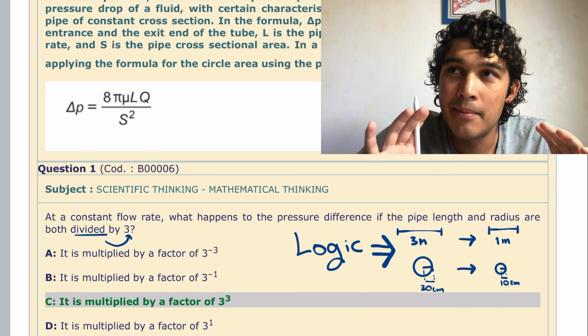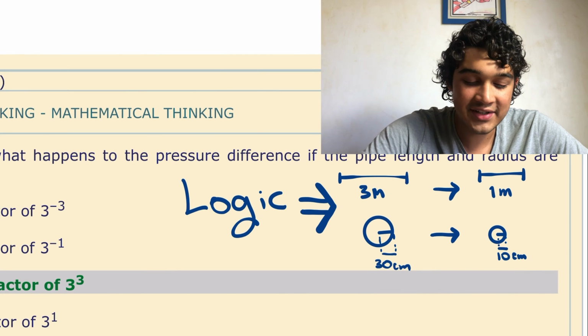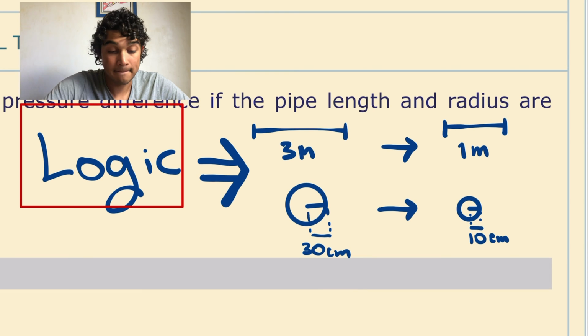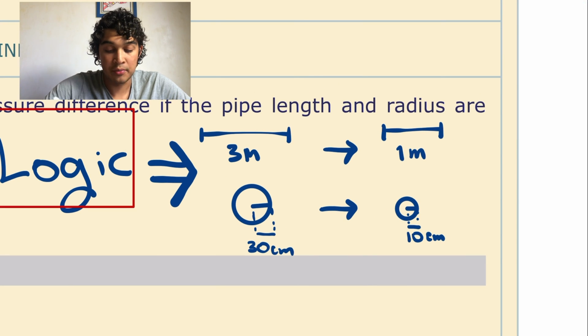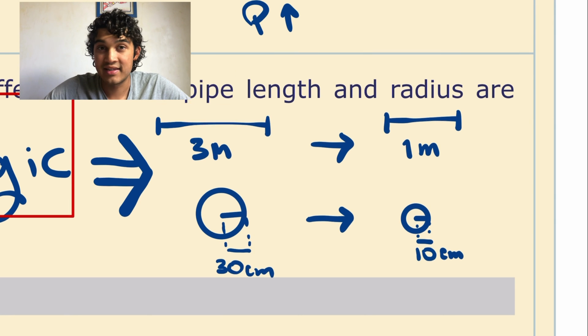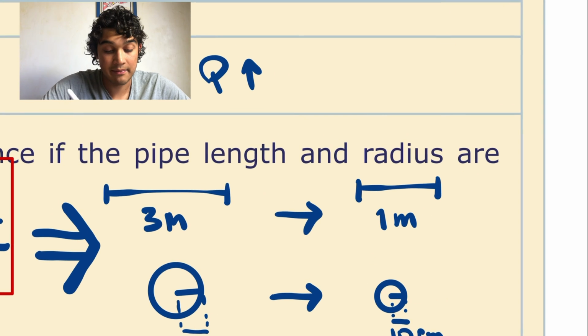And I'm mentally kicking myself because you can answer this by logic. So if you have a tube that's 3 meters long and you make it 1 meter, what's going to happen? Pressure is going to go up. And now, if you have a tube that has a 30 centimeter radius and you make it 10 centimeters and the same exact amount of liquid is going through, what's going to happen? Pressure is going to go up again.